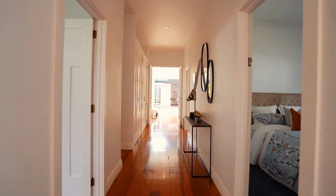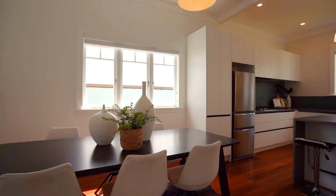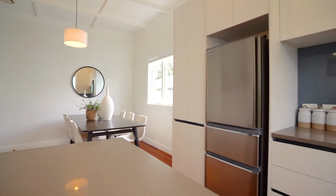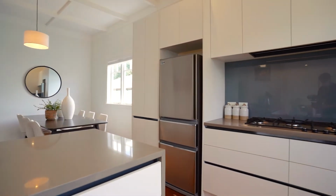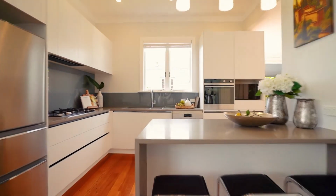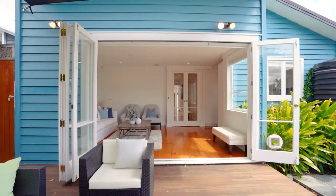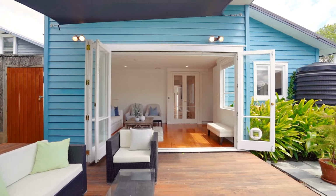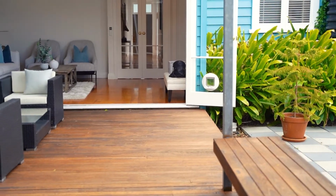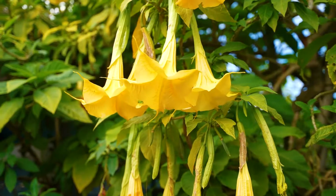Gleaming hardwood floors throughout the hallway, lounge, dining and kitchen areas add to the instant appeal of this home and offer easy maintenance and care. The spacious open plan dining and lounge areas have a great flow into the kitchen, which has been renovated to include modern finishes. The lounge opens out onto the deck and outside entertaining area through floor to ceiling French doors, creating a great space to relax and unwind.